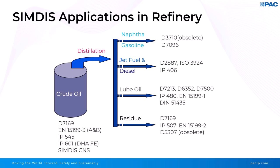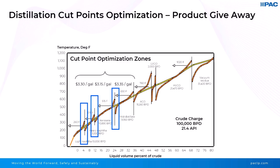Why is SIMDIS important in refinery? Because it helps in optimizing the distillation cut point. You can imagine if you cut it too early, you might lose the valuable portion that goes to the less valuable end products. In short, it can help to generate higher profit by providing accurate information to optimize the distillation cut point.